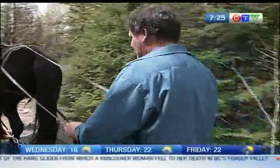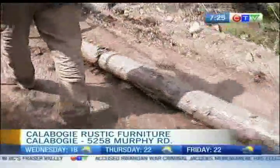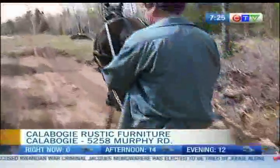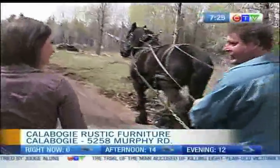A massive workhorse, Star, drags a log. Mike, how big is this log, do you think? What does it weigh? This log's about 8 feet. It's not a real heavy one. It's a small cedar log, but we have dragged out some of those pine that are sitting out in the field here using the team.